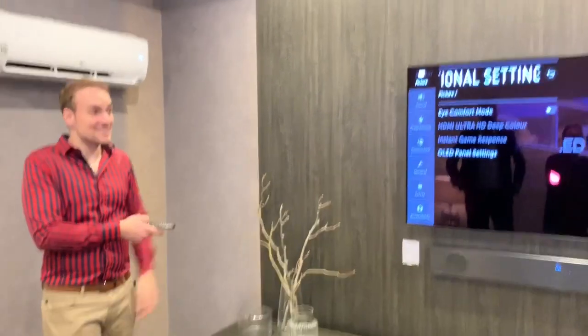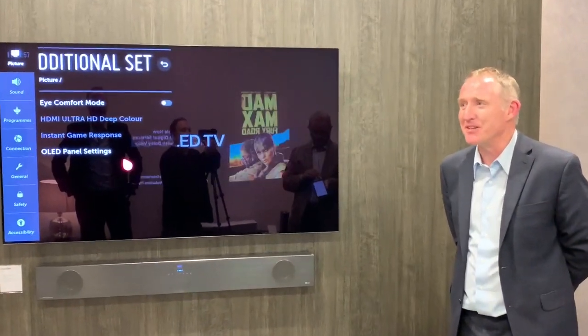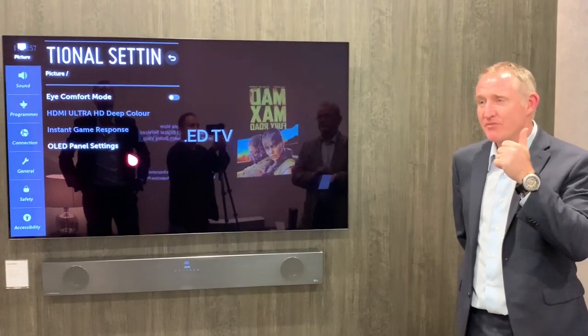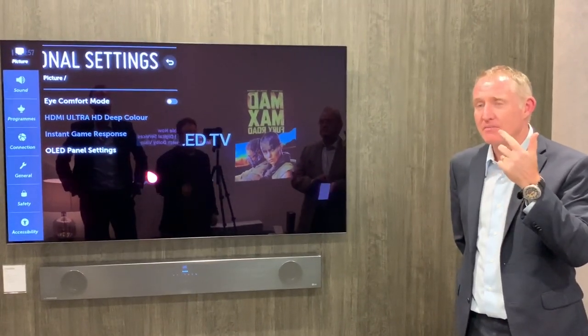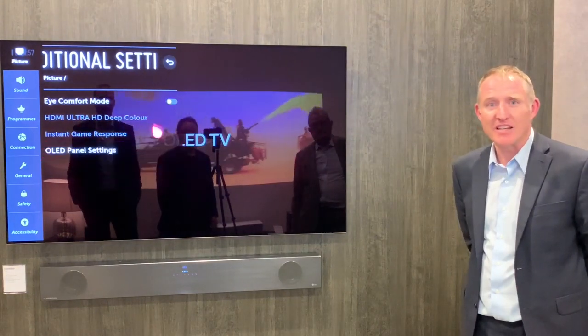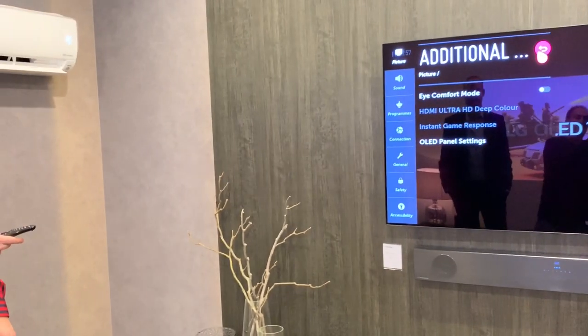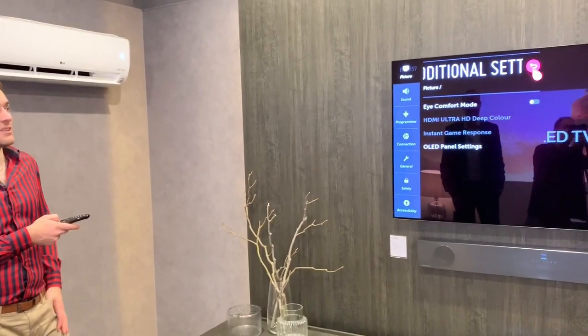If any of you are gamers, that's meant a hell of a lot to you. If you're not gamers like me, it's a bit of gobbledygook. But yeah, it essentially means faster reaction time and better picture when there are multiple gamers, is the translation of that. So it can do up to 120 frames per second at 4K.